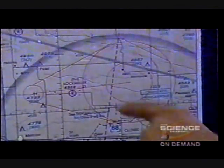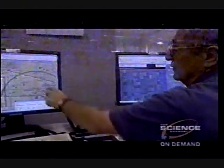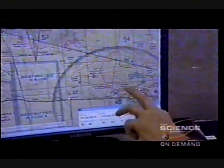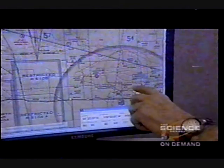And then we have a 10-mile radius circle around the projected landing point, and we make sure that we have no major metropolitan areas, which have population density outside of the city limits, in that area when we terminate.